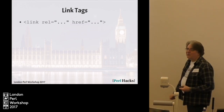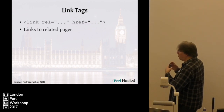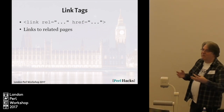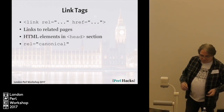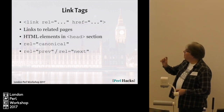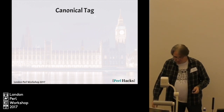You can have tags that sit in your header: link, rel equals something, href equals something else. Specifically, these show links to pages that have some kind of relationship with the current page. They are HTML elements that sit in the head section. We're going to look at the canonical tag, and we're going to look at the prev and next tags. So we'll start with the canonical tag.